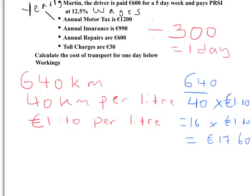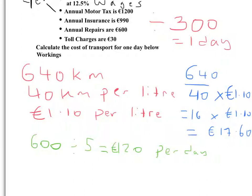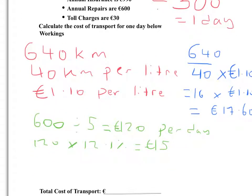Well, because we know 5 days, and we only want to know 1, I'll use green for this: 600 divided by 5, and that equals 120. So he gets €120 per day. Okay? Now, PRSI on that €120 is 12.5%. So 120 multiplied by 12.5%, and that equals €15. So it'll be, back to blue again, 120 plus 15, and that gives 135. So we now know the wages as €135.